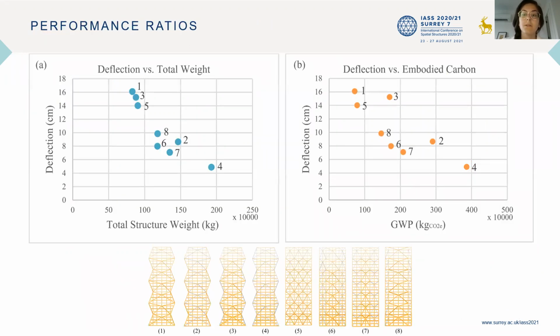In this study, the main focus is on the structural and carbon efficiency of different bracing patterns relative to their geometry, element material type, and material placement. The figure on the left shows performance to weight ratio for each model as a relationship between the tip displacement and the weight of the structural elements.